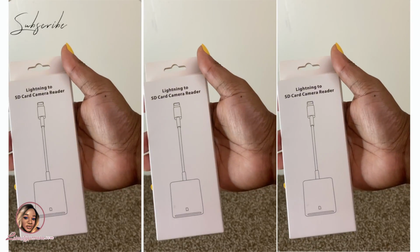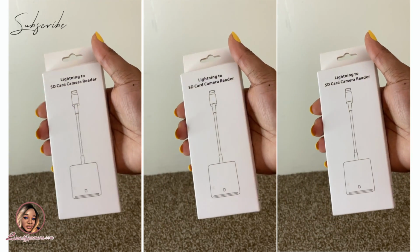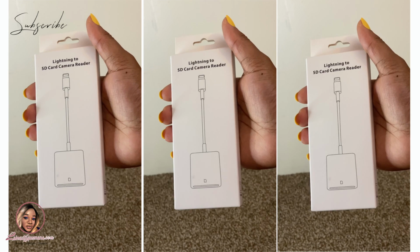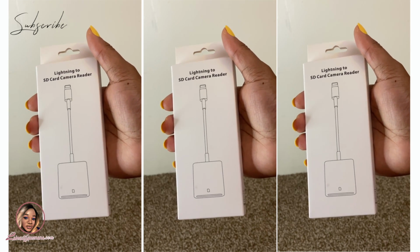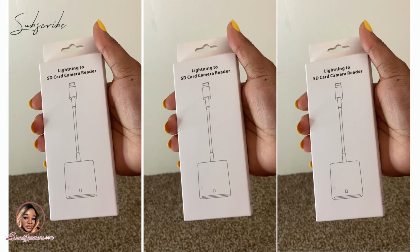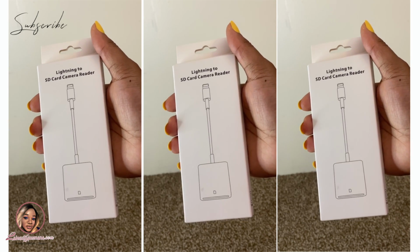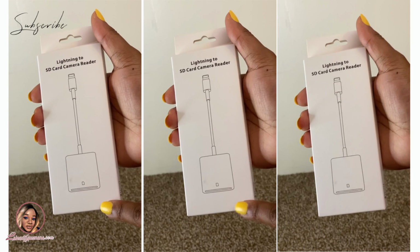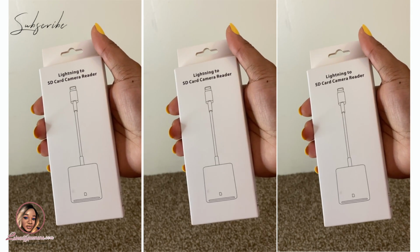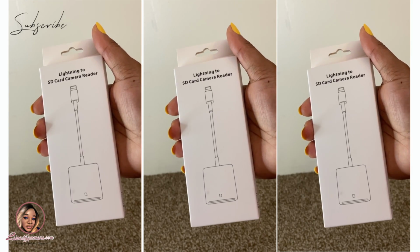Okay, the next thing I have is this lightning to SD camera reader. Honestly, if you film a lot, you know how it's so hard to convert when you buy different cameras, you have to download their software to upload your videos, things like that. But this is the fastest way. If you film on your camera, you can actually just take the SD card, insert it into this, and upload it onto your phone and edit on the go, or from your phone to your computer very fast, or from your camera to your computer very fast.